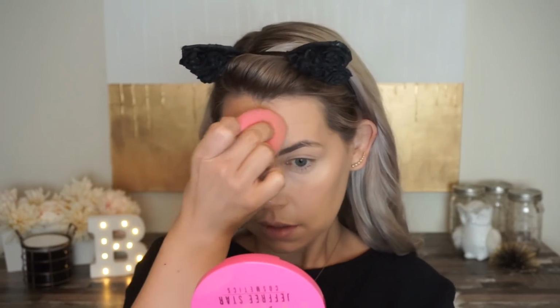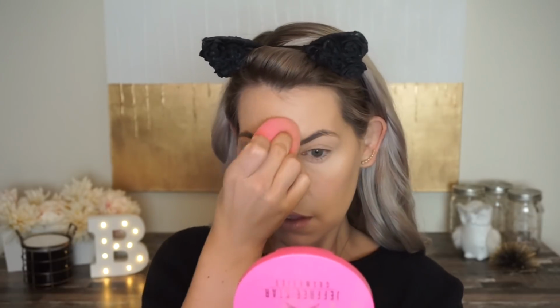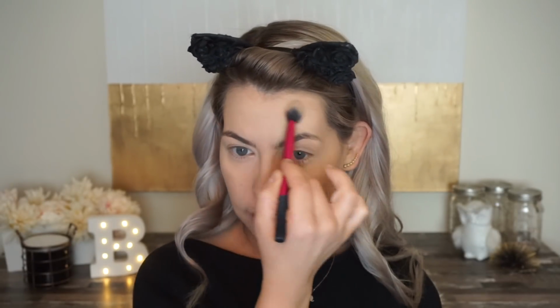So I'm just gonna stamp that out, and that actually is stamping out pretty easy, and then just set my creasy forehead. Okay, so I've set that. I don't know what happened with my inner corner there, but there's a little bit of concealer missing. I think that was the fault of the concealer, not the foundation, so I won't judge that, but everything is set. I tried to avoid this area.